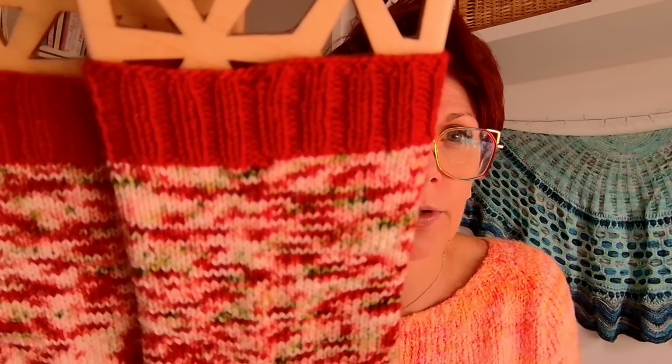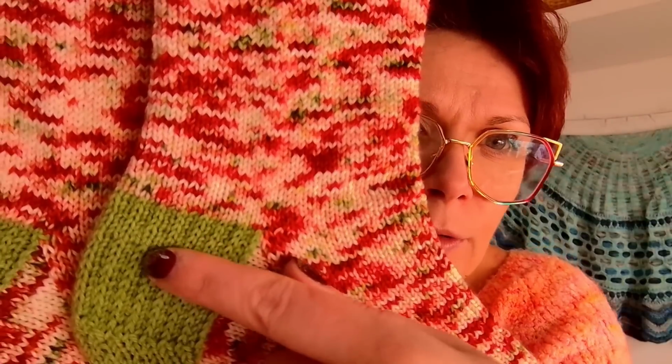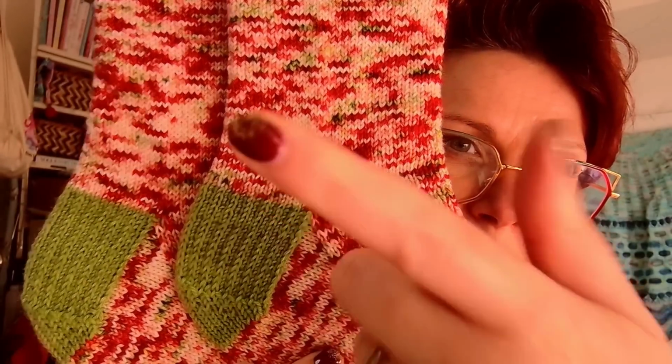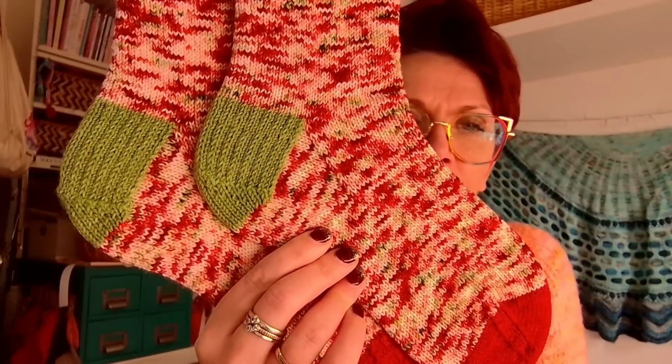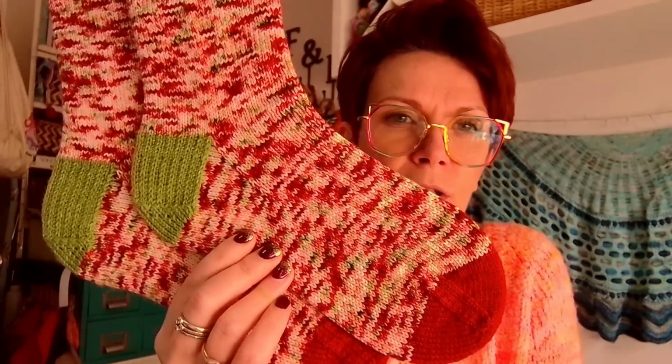I did them cuff down with 2x2 rib. I used German twisted cast on, 2x2 rib, just knit, heel flap and gusset, although this one's gone a bit wrong. I can see there I must have missed out the slip stitches on that one for whatever reason, but anyway, my sister won't care. And just a wedge toe, 2.5mm needles and 64 stitches.